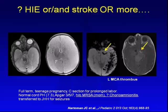Perhaps this is an example of a case where the insult was initiated during the fetal life, maybe fetal inflammatory response syndrome, which further had contribution from a thrombotic event, as evidenced by left MCA thrombus over here and reduced venous drainage in the left parieto-occipital lobes. So at times, by looking at the pattern and location of injury, we're able to come down to a more narrow differential, and sometimes maybe we have multiple different etiologies playing into the same patient.